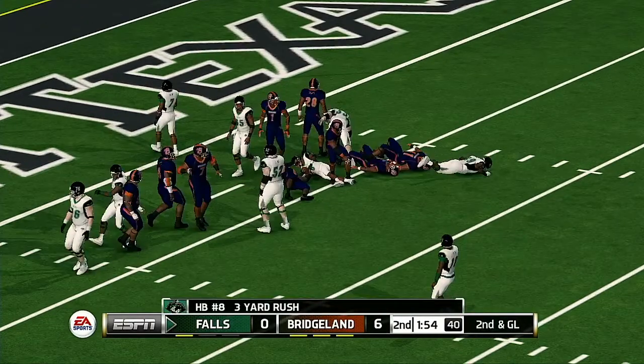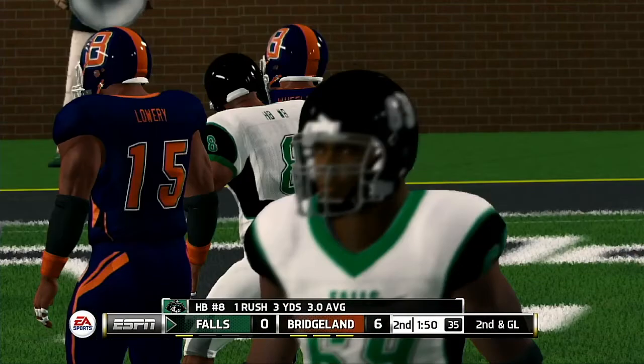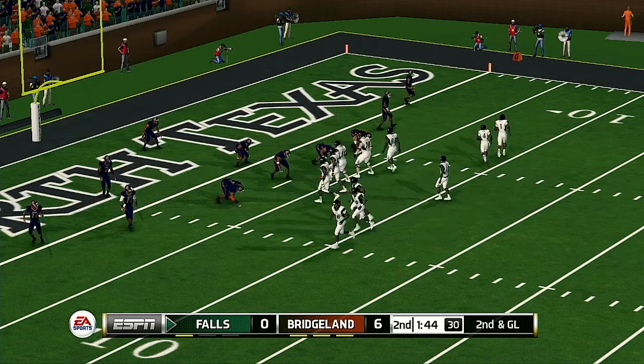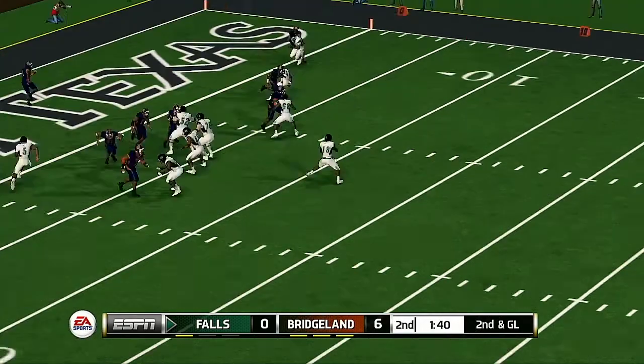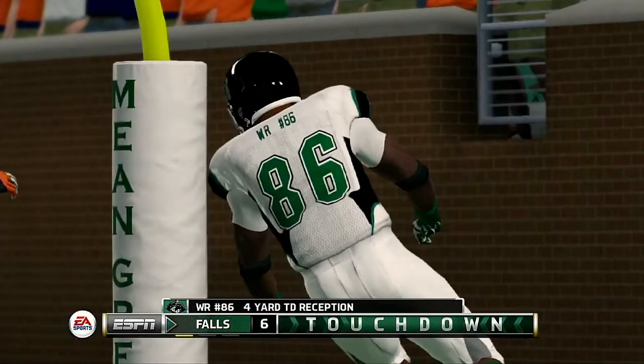And down he goes at the 4-yard line. Just inside the 5. Second down. There are 5 wide receivers split out. The quarterback in the gun. Got his receiver. Touchdown.